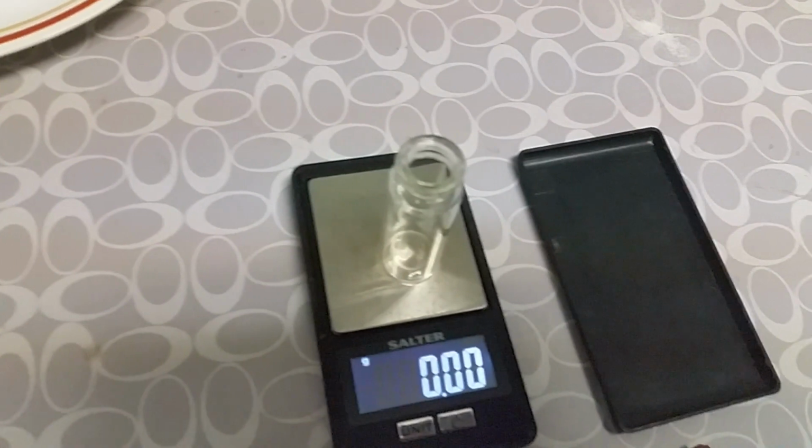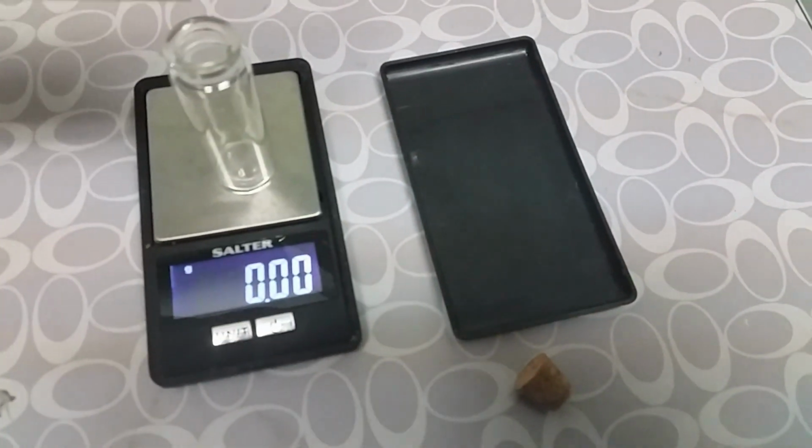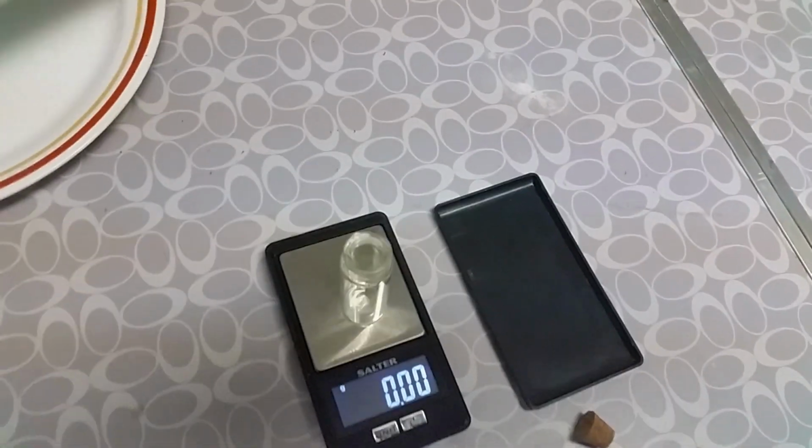Zero out, hopefully. There we go. And then very awkward to do with one hand.